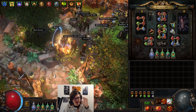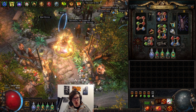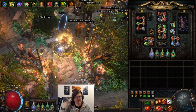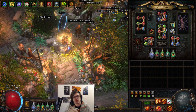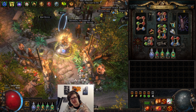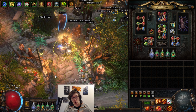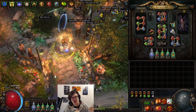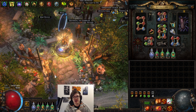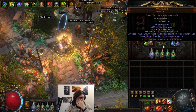Let's start with Headhunter. Headhunter is still going to be the best belt for any sort of beyond juicing or big density juicing, where you want to get through the whole map real quick. So like Beyond, Delirium, this sort of content, Headhunter is still king. Absolutely, it's going to be a blast. You should actually be using a Headhunter over a Mageblood for this sort of content, especially if you're an elemental or physical damage build, and you will scale really, really hard off Headhunter. It's not even close. Mageblood can't hold a candle.